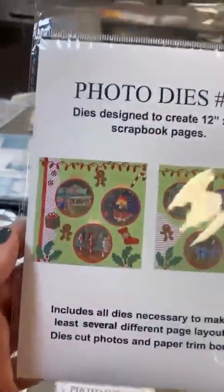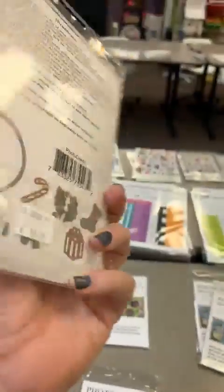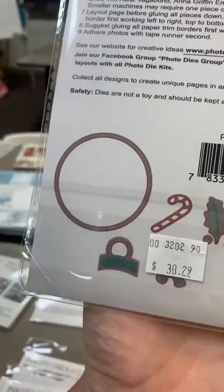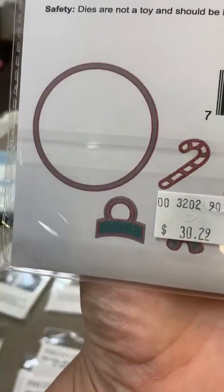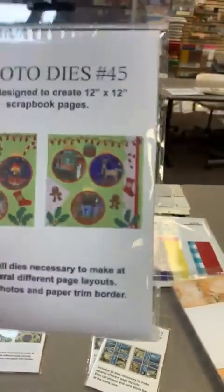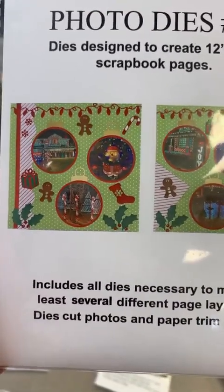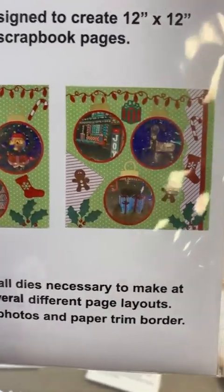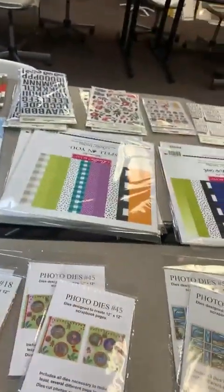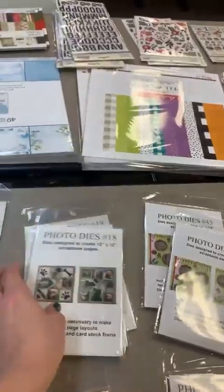Number 45. Number 45 came in as a special request, but it was so stinking cute. Look at it. 45 is holiday stuff. So see how you can turn your pictures into ornaments? Is that not adorable? Then you've got the little gingerbread guy, the little snowflakes, the holly, the stockings. So that one's number 45. Let's see. Oh, number 18 was in 2 spots.